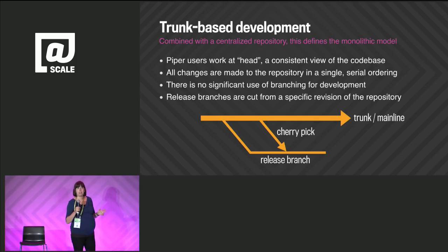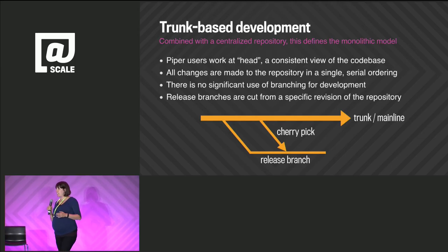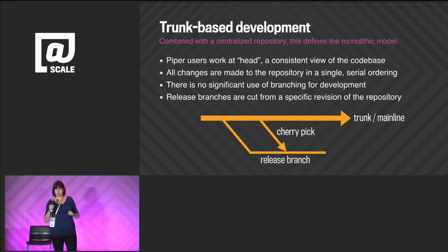Branches, however, are used for releases. So a release branch is typically a snapshot from trunk with an optional number of cherry picks that are developed on trunk and then pulled into the branch.